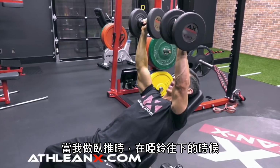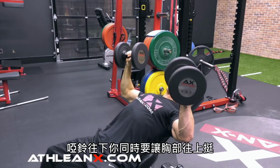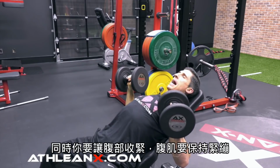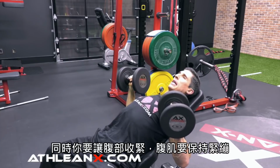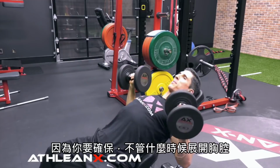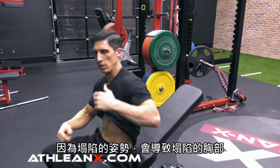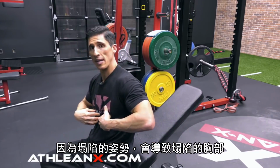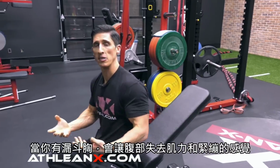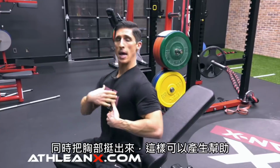So when I bench, as I pull the dumbbells down, you actually want to pull the dumbbells down and move the chest up and pause at the bottom of the rep. And at the same time, you're trying to pull your stomach in, contract your abs, because you want to make sure that whenever you are expanding your rib cage, you're getting a co-contraction of your abs at the same time, because the sunkenness actually results in this sunken chest, but also a distending stomach. You lose ab tightness and strength when you have pectus excavatum. So we want to be able to contract that, pull that in, and then lift the chest up.